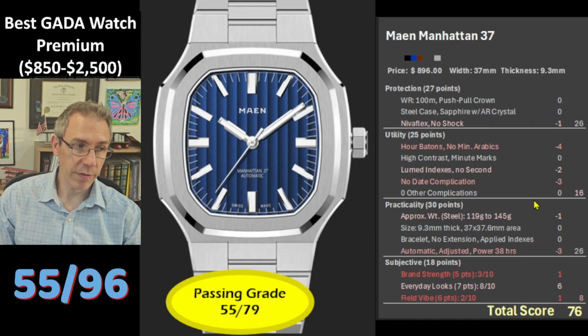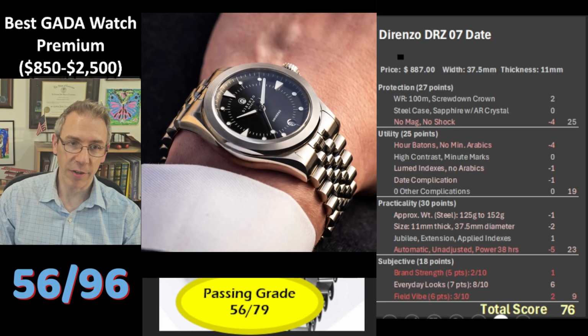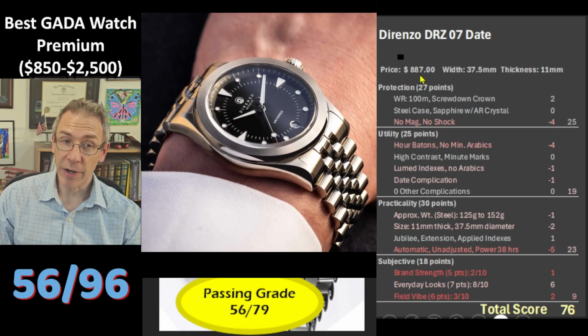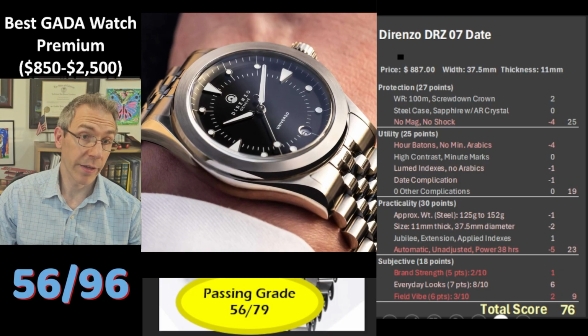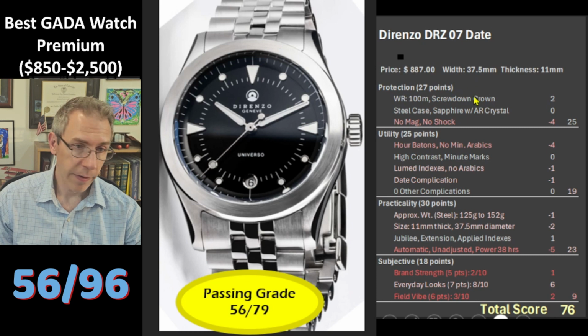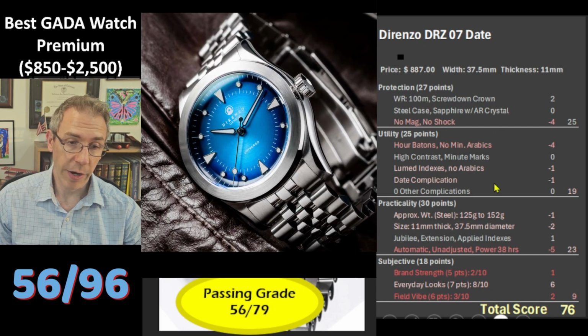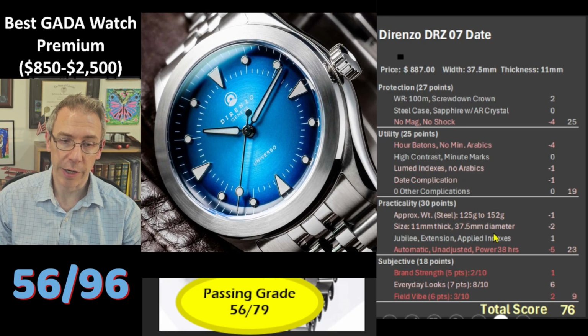Score of 76. 56th place is the Lorenzo DRZ07 date. You can see that circular date window. 887 bucks, 37 and a half, and 11 thick. It's a smaller one, but I think it's a good size for a lot of guys. 100 meter screw down crown, that's great. It is a Jubilee bracelet, but they do have an extension on it, so that's appreciated.